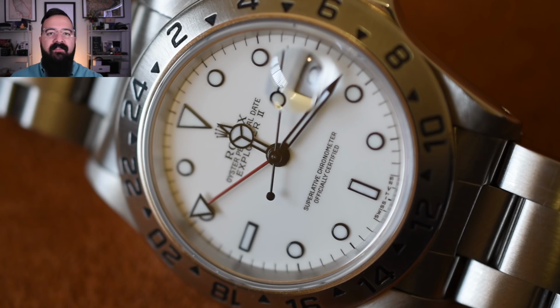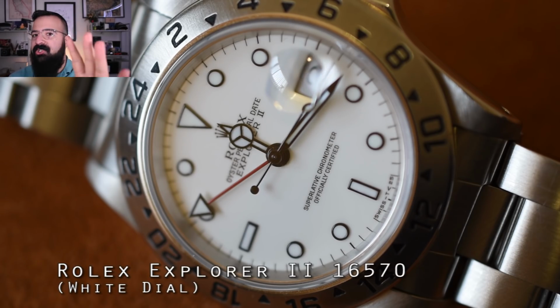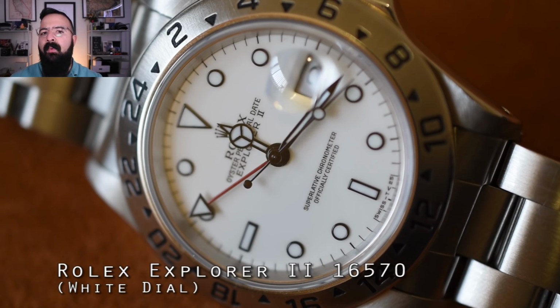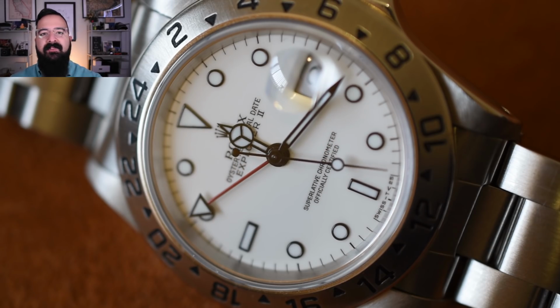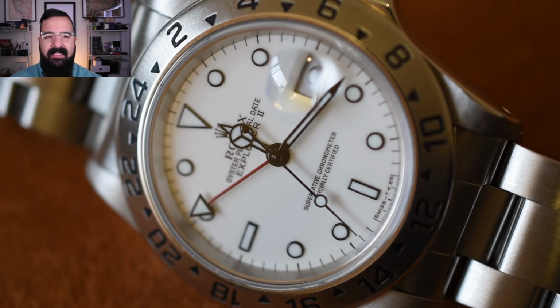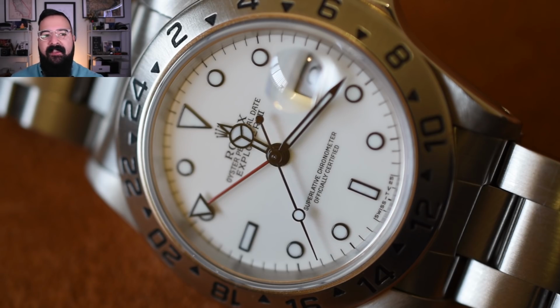Okay, on to one of my favorites, the Rolex Explorer 2 16570. Now I know what you're thinking, hey, Time Teller, didn't you pick one up around 2018? And that's right, I did, and I was very, very happy I did, because 2018 was kind of the last year you were able to get an Explorer 2 16570 polar dial for a reasonable price. In 2019, that was kind of the watch to get. That was very hyped up.